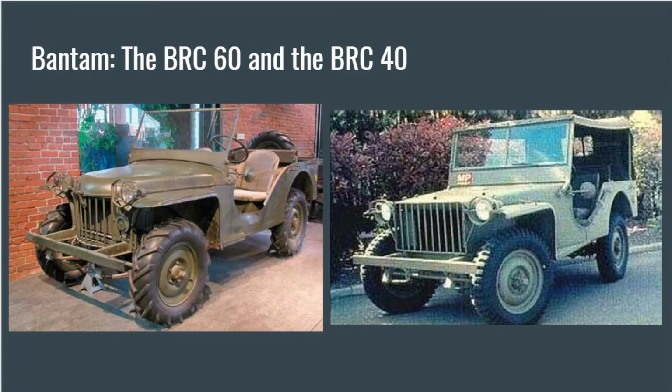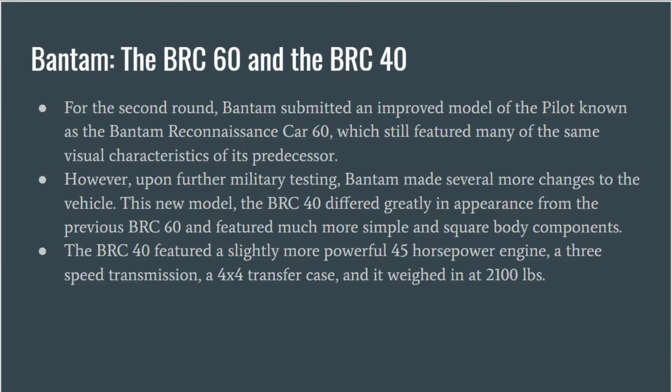The 3 companies that were interested in producing prototypes were Bantam, Willys Overland, and Ford. Bantam's newest design was known as the BRC-60, and after some minor testing and upgrades, they developed the BRC-40. Now, the BRC-40 featured a much more simple design than their original Pilot model, with more square parts that were simpler to mass produce. In addition, the BRC-40 had a 45 horsepower engine that was much more powerful than the original 20 horsepower model. However, the extra horsepower came at a cost of the added weight, causing it to be 2,100 pounds.